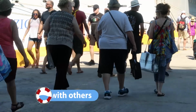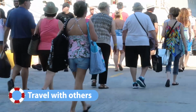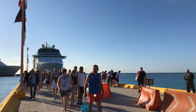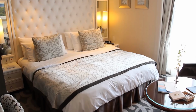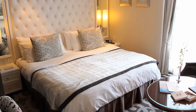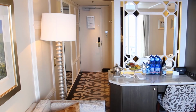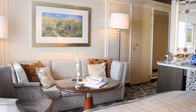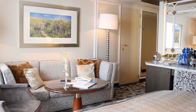The next real big plus of having a suite is if you're traveling with other people, and that really falls into 2 areas. One is if you're a family or you're perhaps traveling with friends. The great thing about a suite is you have the sleeping area and you have the living area. The living area will often have, say, a sofa bed. So effectively you've got 2 bedrooms because you have space to spread out.